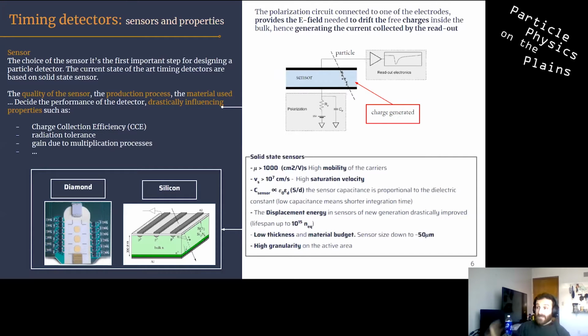And solid state sensors have a really high mobility and really high saturation velocity. That means that the carriers inside the bulk can move really fast, and the rise time of the signal will be really sharp. Then we can talk about the capacitance of the sensors, that is decided by the dielectric constant in this case, and it's going to decide how to adapt the sensor to the readout. And then some other properties, such as the displacement energy, that is related to the radiation tolerance, is the lowest energy needed to actually create defects inside the sensor.